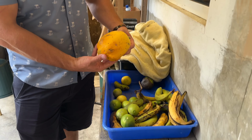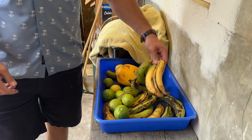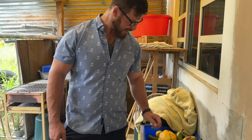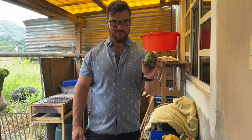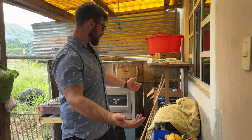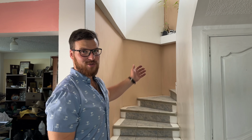So as you can see, we got some papayas, there's plátanos, some bananas, lemons or limes, and an avocado here. Looks very ripe, but the avocados are producing indeed. And yeah, it's wonderful. And now let's head upstairs to the other bedrooms.